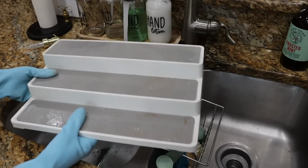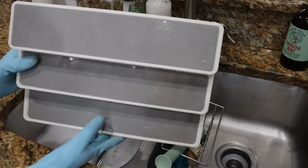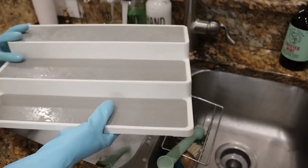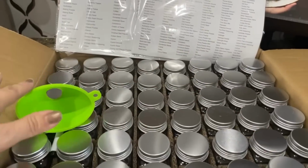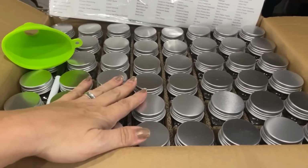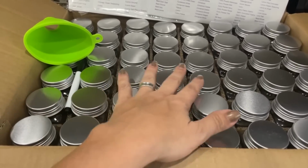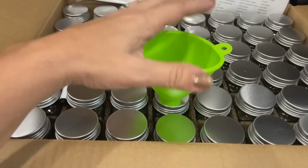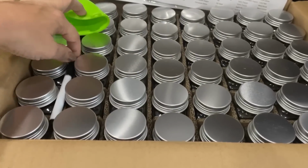This is my spice rack, and it's actually really pretty, so we're gonna clean this right up. I wanted to show you what comes in this package. There, I think, is 48 of these, and then it comes with a little thing to dump your spices through.